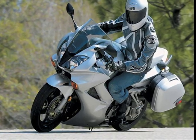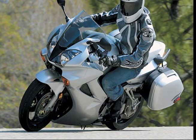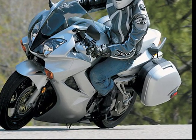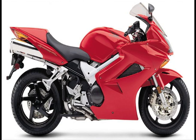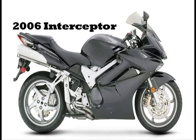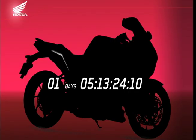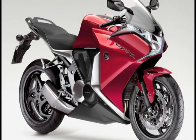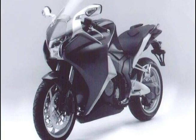Changes were more drastic in 2002, including angular styling, underseat exhaust, optional ABS, and factory accessory hardbags. The most controversial feature of this model was VTEC, or Variable Valve Timing and Electronic Control, which Honda originally developed for automotive and marine applications. The VFR model seemed largely ignored by Honda until rumors began to circulate in early 2009. Spy shots were published suggesting the VFR would be a 1200cc sport tourer that would compete head-to-head with open-class machines from BMW, Yamaha, and Kawasaki.